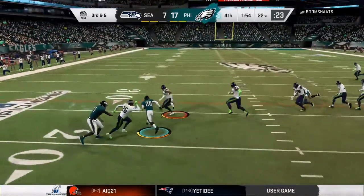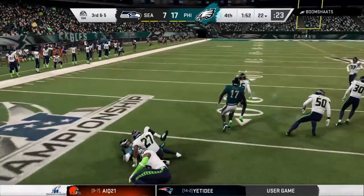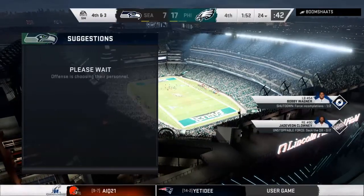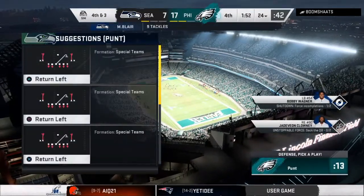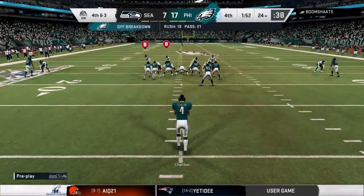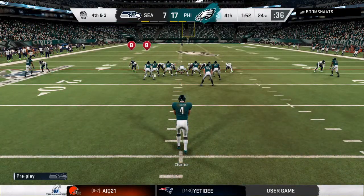Here's Eckler. And they'll get him down about 3 yards short of the first. And now with 1:52 to go, we get another pause in the action. A timeout here defensively. The Eagles send out their punter now as he's on to kick it away.